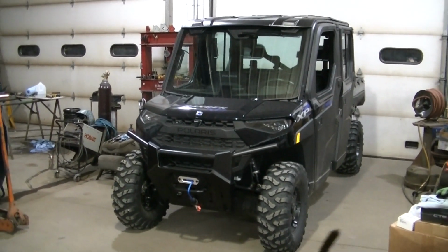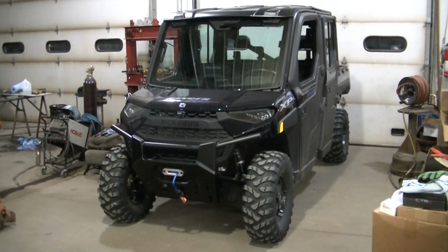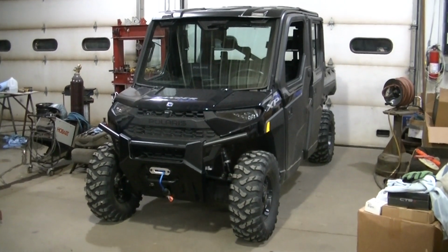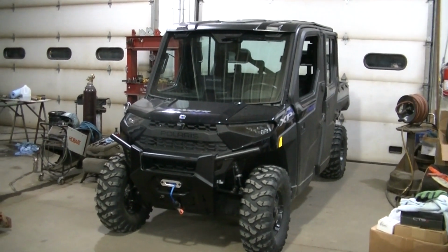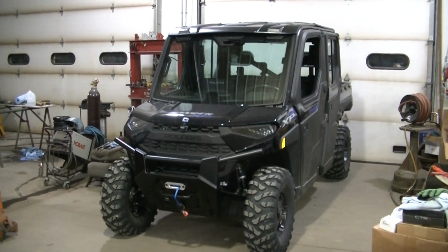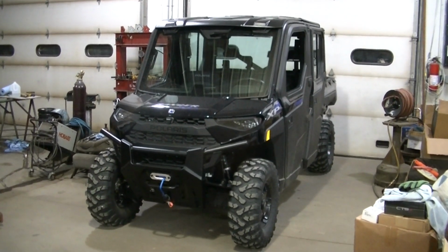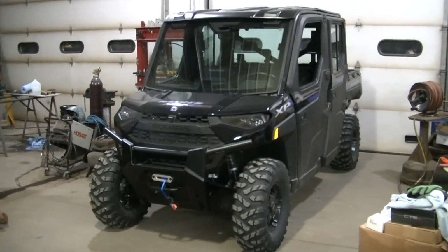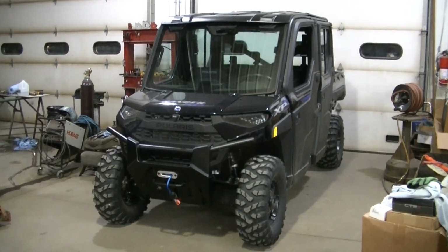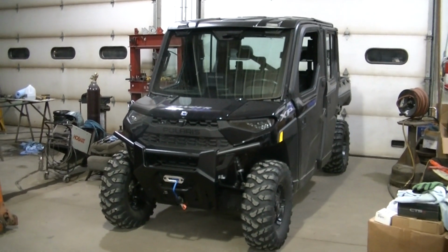The next level up from this is the Trail Boss, and with the Trail Boss, I think you get almost absolutely every option. You get the arched A-arms, you get the 12 volt in the bed. There's also a rear light on the cab you get with the Trail Boss. And oh yeah, you get the hill descent with the Trail Boss. So the Trail Boss is actually one step up from this. Now I didn't really need the Ultimate. There's just a few features on the Ultimate that I really wanted, so I got this one versus just the Northstar Premium.